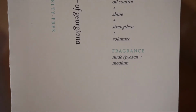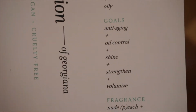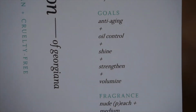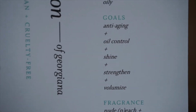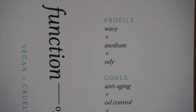It's just here in the front. It actually says the fragrance that I picked, nude peach, and the strength of the fragrance I picked to be medium, not strong and not faint either. And my goals for achieving were anti-aging plus oil control, because I have oily hair at the roots. Shine, who doesn't want shine, right? Strengthen and volumize. I always like some volume. And my hair's profile is wavy, medium, oily.